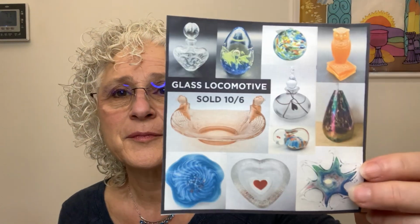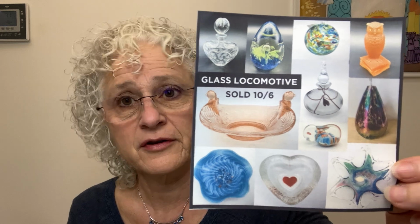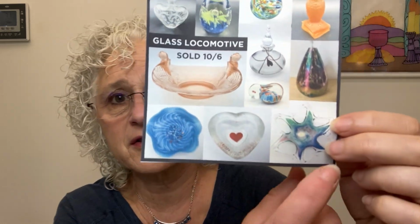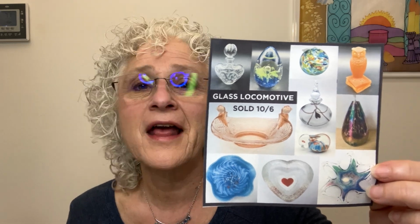I had the glass locomotive train last Sunday-ish, and I sold these pieces after I recorded the last video. My cost of goods on these was $42. This guy was the first piece I ever bought when I was selling. Did we do these? This is such a deja vu moment. Anyway, I paid $15 way back when for that, and I think I sold it for like $12. So I lost money on that one.